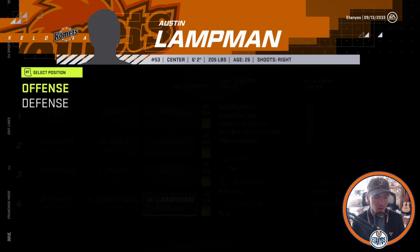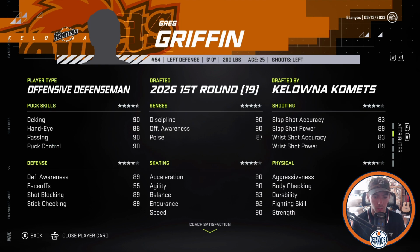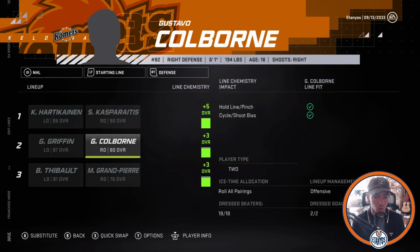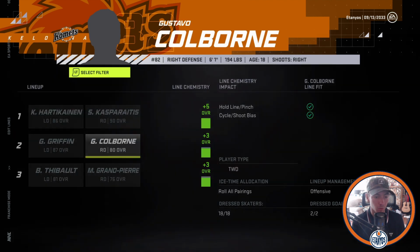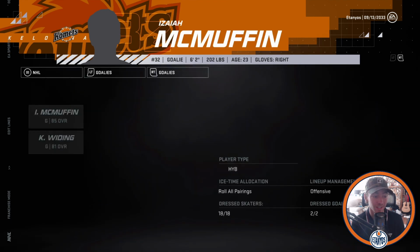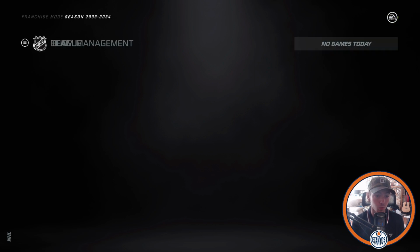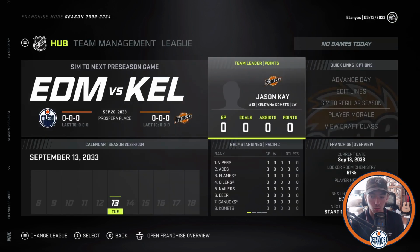I mean, we've got a ton of depth in this team at this point. Greg Griffin had a breakout year, so he's looking to improve even more. Gustavo Colburn, another name to watch out for this year. Hopefully he can put up some good numbers. And of course, we have Isaiah McMuffin in net this year, at 23 years old, has finally hit an 85 elite goalie status. So we'll see how this goes. We're going to get into the sim here. Let's just sim to the regular season.